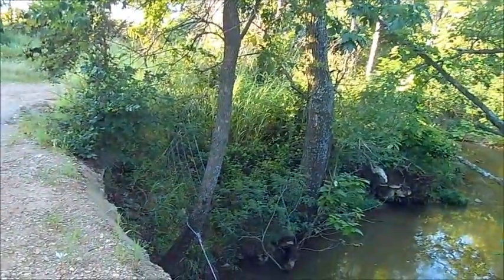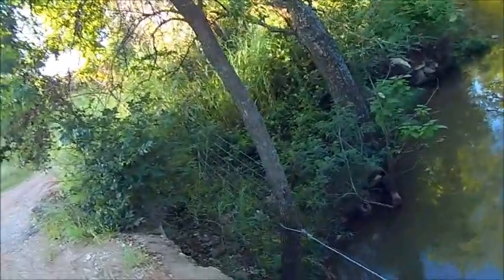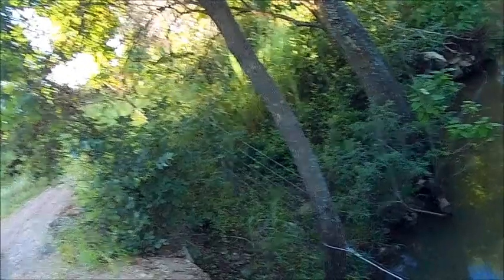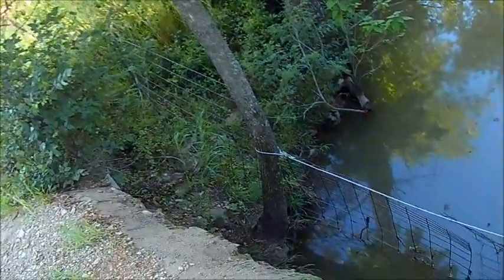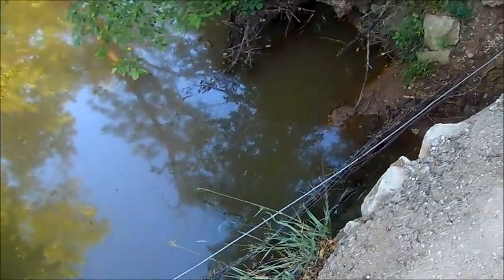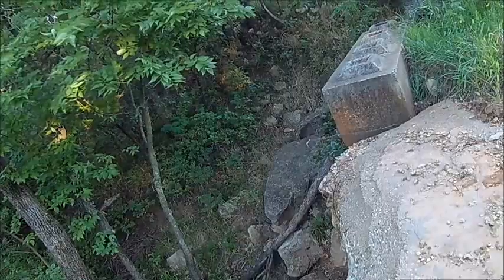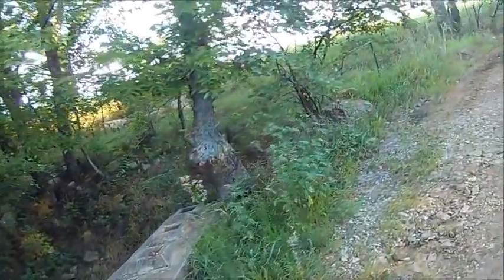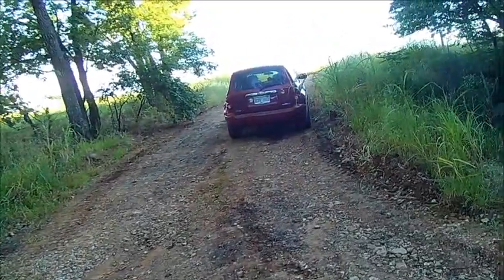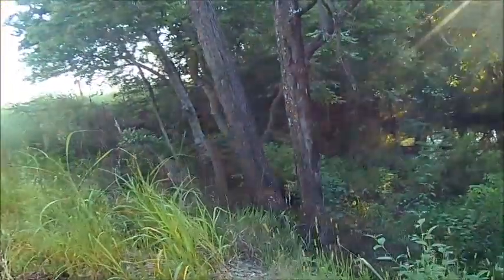Hey, there's fencing that goes down into here. Matter of fact, the fencing goes, and it's not barbed wire, it's just fencing, but it goes all the way down across the creek. I don't know. There are some remnants of some barbed wire around. It just doesn't look like a whole lot of maintenance has been done.